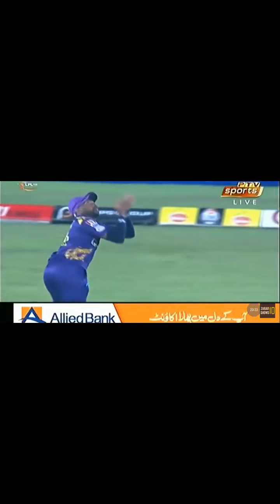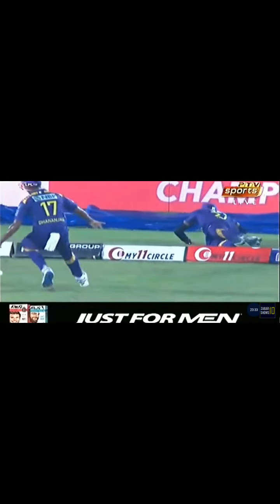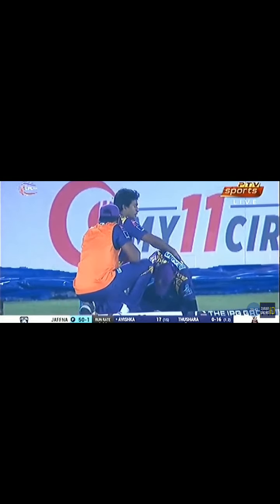Well, one has to say Galle Gladiators are committed. They're up for the finals. A great effort from the captain. Yes, he dropped the catch, but he had the presence of mind to save 2 runs for his side. 10 out of 10 for the effort for Bhanuka Rajapaksa.